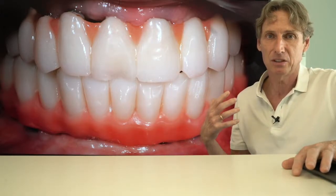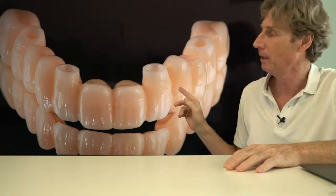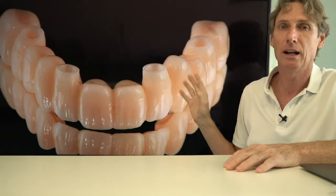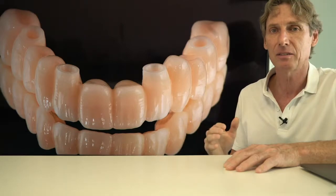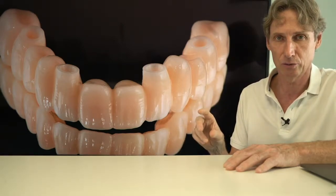The SIEWERT bridge is much more than that. The SIEWERT bridge is a whole concept. I will try to explain it to you with this bridge. It's a PMMA bridge, absolutely identical to a finished definitive SIEWERT bridge. That's possible due to the STL file and the SIEWERT screw.